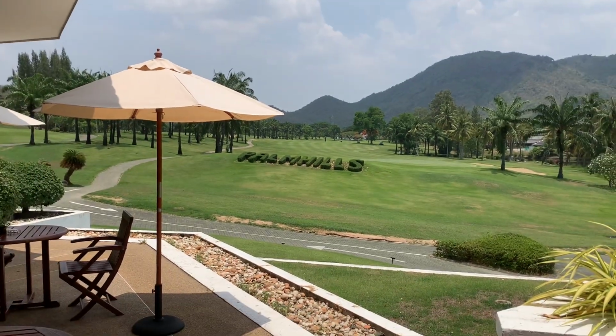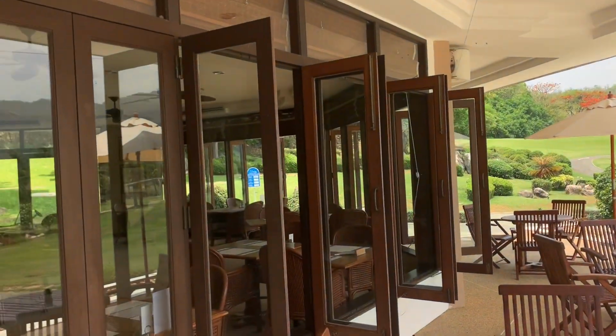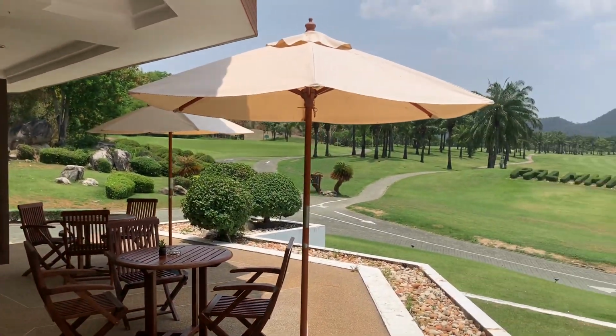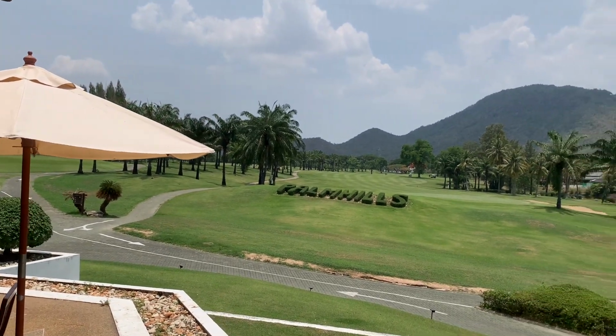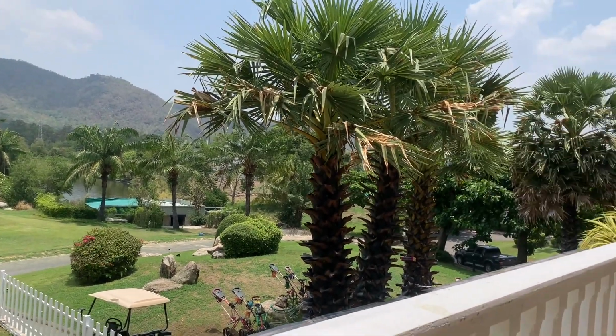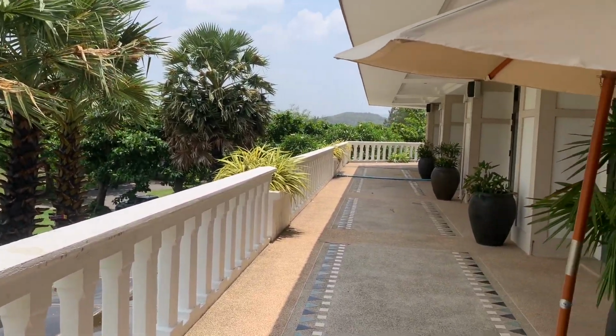They do have homes for sale as low as 4 million baht, but they also go up to over 100 million baht. I believe there's one right now for sale for about 140, 150 million baht. But it was a great experience. I'm definitely coming back here in the next week or two.